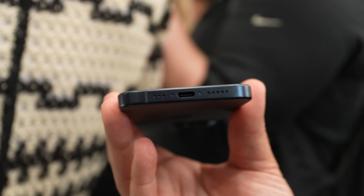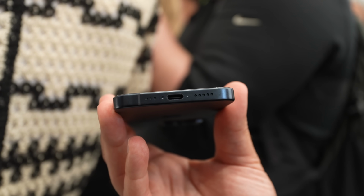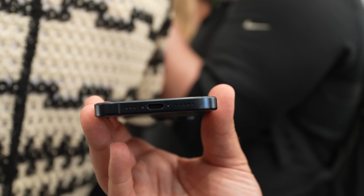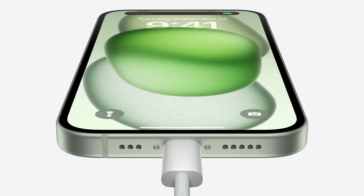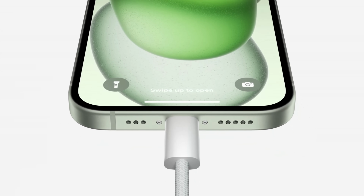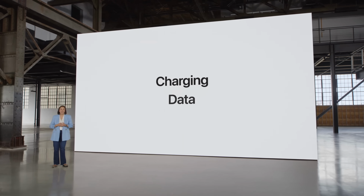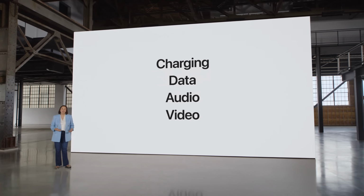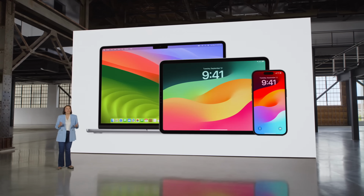And this is a good transition into the fact that this new iPhone 15 Pro has a brand new USB-C port, which is USB 3, and brings faster USB transfer speeds going from USB 2, which was at 480 megabits per second on the 14 Pro, all the way up to 10 gigabits per second, which is 20 times faster on the 15 Pro.